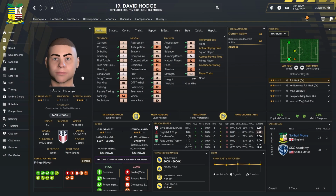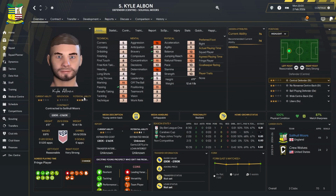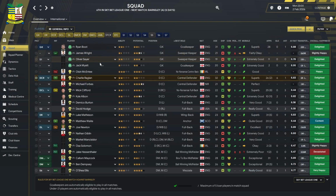David Hodge, who we brought in in between the seasons. He has managed to play 8 games as a starter, scoring 2 and assisting 2. Hasn't played particularly well, but he is developing nicely as a footballer, and I do think he could challenge to get into the first team if something happens to Matheson. Got Kyle Albon, who is a defender from the previous season. Struggled a little bit in terms of the step up in quality, and is partly one of the reasons that we had to go out and buy a few new centre-backs, but he's still developing as a footballer, and I think there is more to come from him.